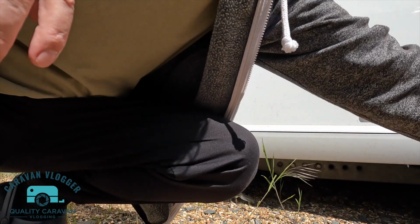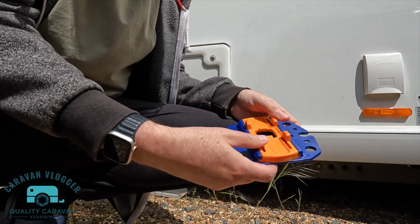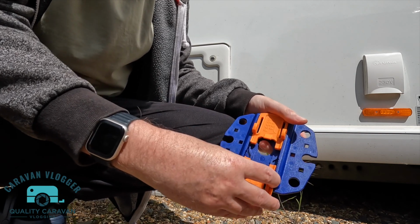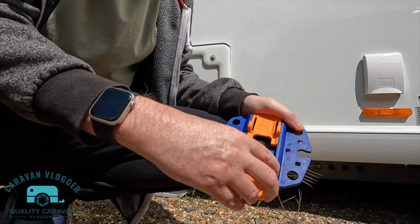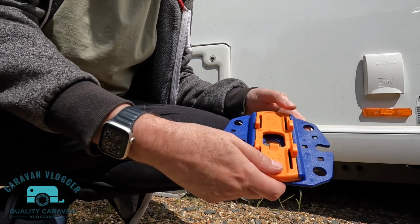And then lastly, I got these plates. I showed you in a previous video that the plates we were using weren't particularly good. So these, you put the foot of the canopy in there and then that holds it in place. Pretty cool.